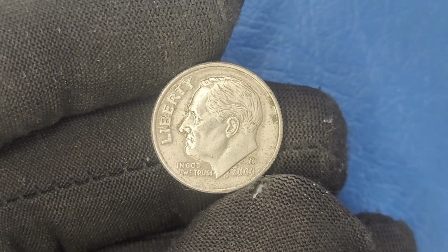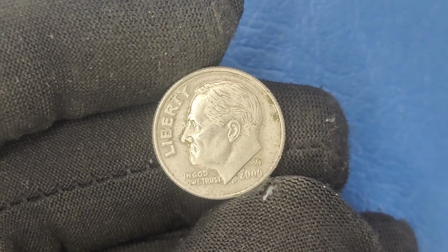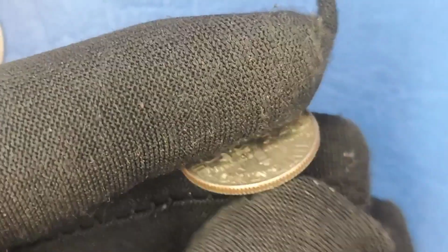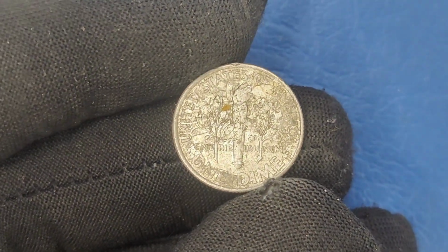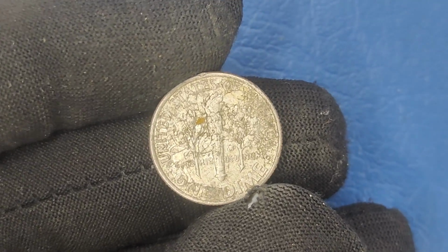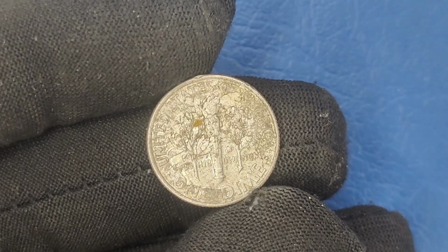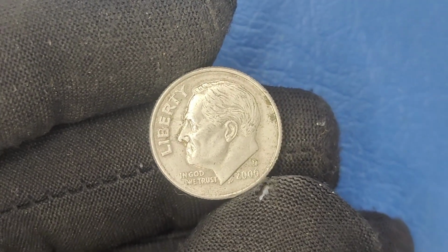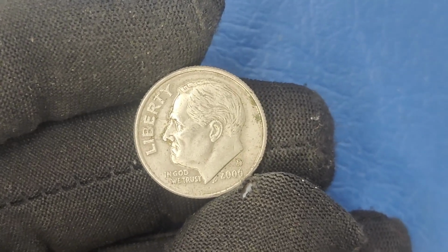Coins with significant errors, especially ones that are as rare as this one, can fetch astronomical prices at auctions. The 2060 Mint Mark I dime is no exception. In fact, one such coin recently sold for an unbelievable $1.7 million. This sale has drawn attention from around the world, as it's not every day you see a dime worth that kind of money. So, how can you tell if you have one of these rare dimes?